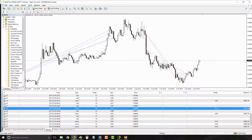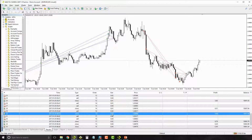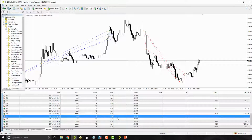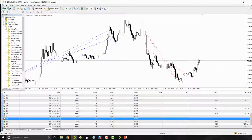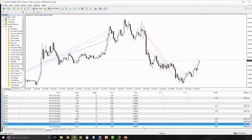We close out the 1 microlot altogether. So the initial trade's completely closed out, and we open a new 4 microlot trade. And we immediately close half of that first Doom trade that was all the way up here. So we closed out half of this one for $9.06. So we're left with a 2 microlot trade, and then we open another 4 microlot trade. And then finally, it comes back up just a little bit, and we exit at 0 again.